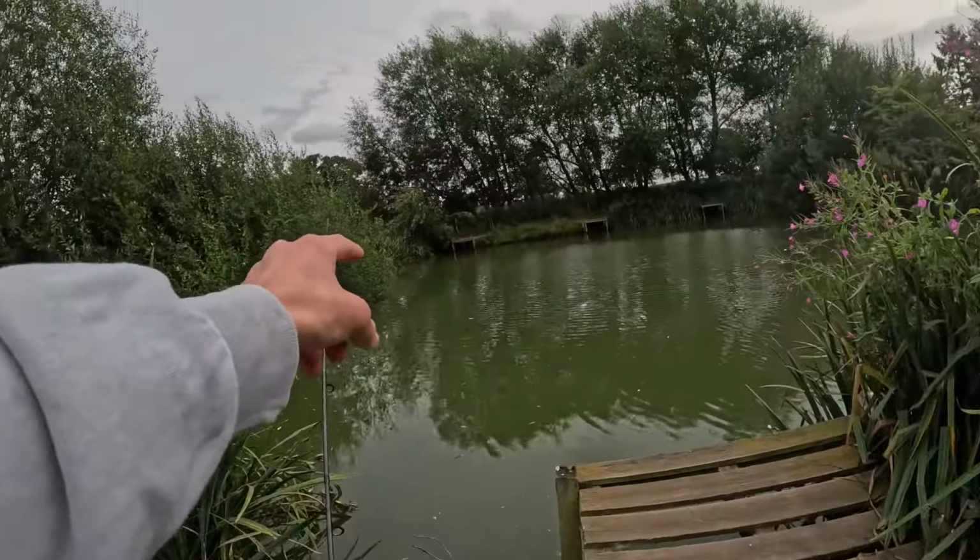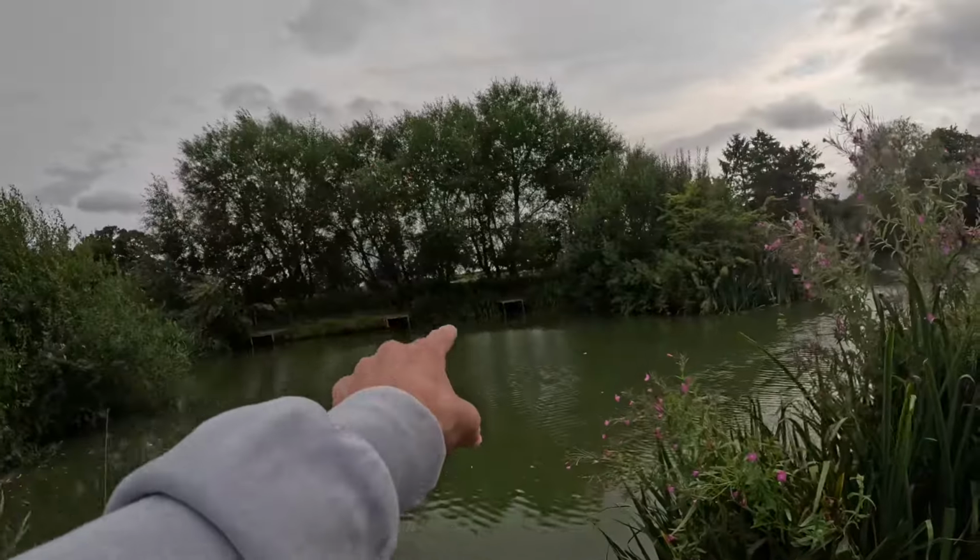Arnie's right there next to me as well. We're pretty much next to each other, so we've got a good chance of catching there. And then there's one directly over the other side. We've seen about 3 fish jump by it, but no bites yet.